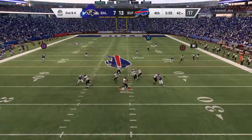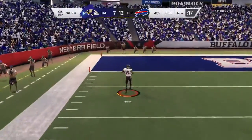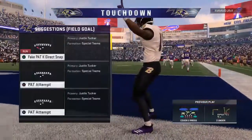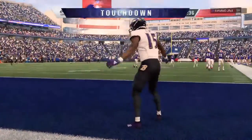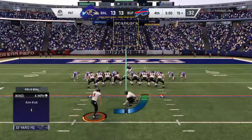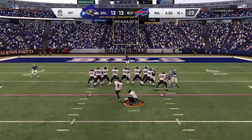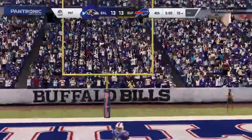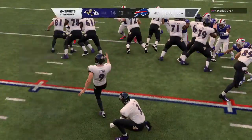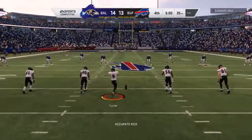Looking to throw again on 2nd down. Jackson. Man open left side is Brown. And all the way in for a Ravens touchdown. Hollywood Marquise Brown, 58 yards. And the Ravens are an extra point away from taking the lead. A very important extra point there, up and good. And they have taken the lead here in this 4th quarter. Tucker now to kick it away following the touchdown.